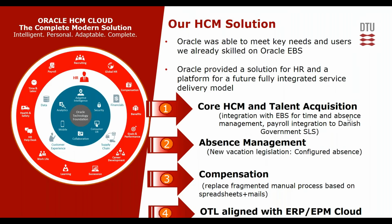And we have been configuring the absence module almost without customization. There are some customizations that we need in order to support specialties at the university about salary allocation and such things, but it is mainly a configured solution within standard. So we've got rid of a lot of customizations regarding that, and that's really a success, I would say.